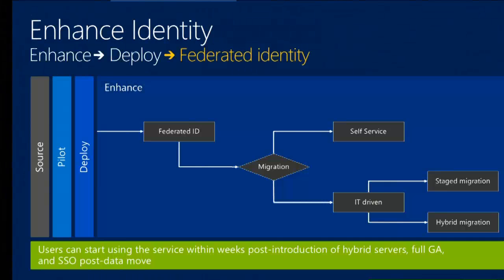So two typical enhancements we are seeing in step 3. One being introducing the federated identity. So at the stage we got DirSync in place, we are able to introduce federated identity from a migration perspective. That doesn't change the picture. We still enable the self-service, so PST import export. And depending on the source environment, it's going to be staged Exchange migration or hybrid migration.